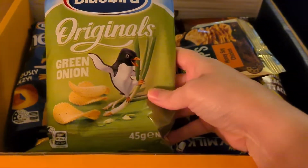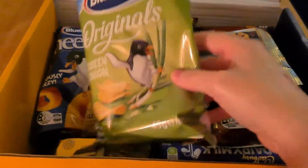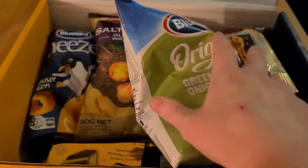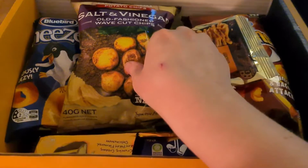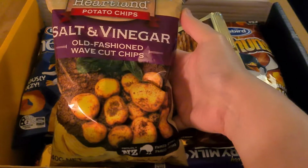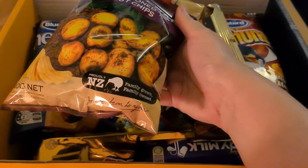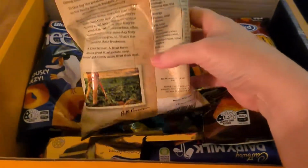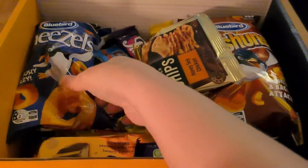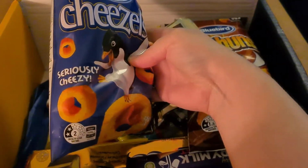So we have some crisps, Bluebird, Originals, green onion. There's obviously some crinkle cut crisps or chips. So that's cool. Heartland potato chips, salt and vinegar, old-fashioned wave cut chips. By the way, it's crisps, not chips. Cool. Bluebird Cheezels, seriously cheesy.